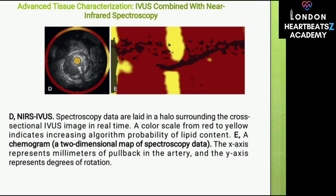Yeah, exactly. These advanced diagnostic techniques sound incredibly valuable for understanding the underlying nature of the blockages in our arteries. What are some of the key diagnostic applications of IVUS, both with standard grayscale imaging and with these more sophisticated methods?